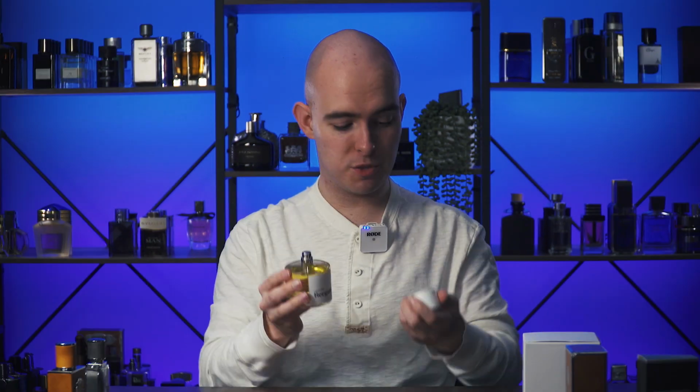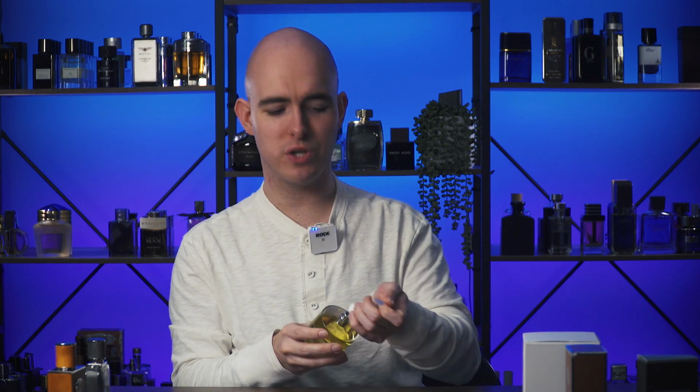So let's go ahead and spray it. Again, nice heft of the cap, and I'm expecting the atomizer to be the same as on the Commodity Vetiver, which was very strong. So actually, no, it was not that strong. The Vetiver one was way stronger, so I guess the atomizers have changed.